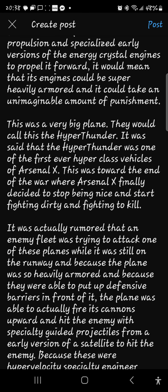And pretty much Arsenal X, this was, like I said, the dark age of the wartime, where Arsenal X had to retreat from being public and had to pretty much go into the shadows. Hence why the Night Stalker was one of the most evil and terrifying things that they have ever created.